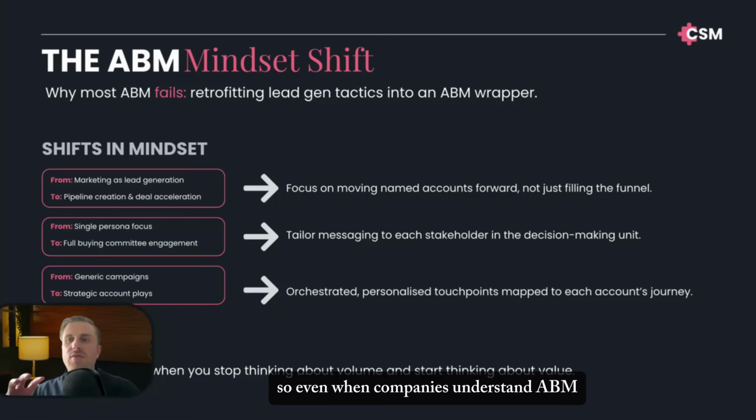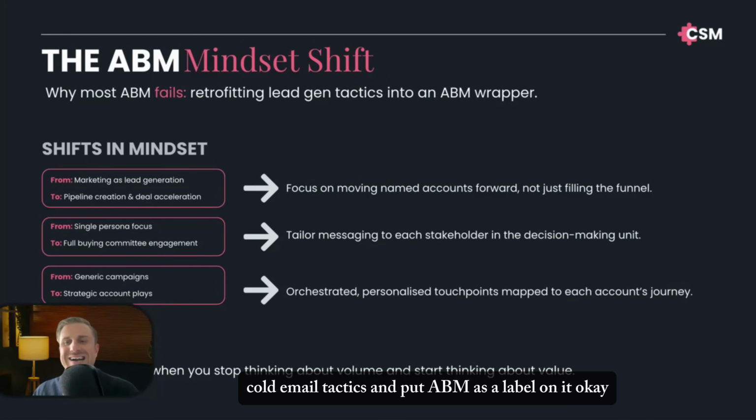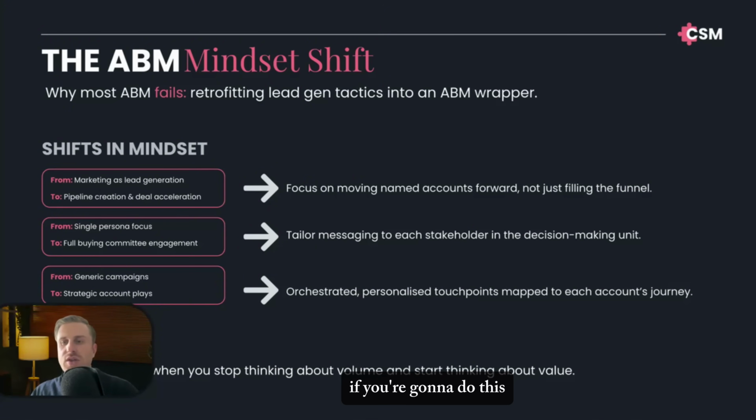So even when companies understand ABM and we train them on it and we start to implement these growth engines into their business, a lot fail because they try to take their old cold email tactics and put ABM as a label on it. Okay, so you need to start to shift the mindset if you're going to do this, because it's not about marketing just to fill the funnel. It's actually really about moving those named accounts forward and accelerating the deals.